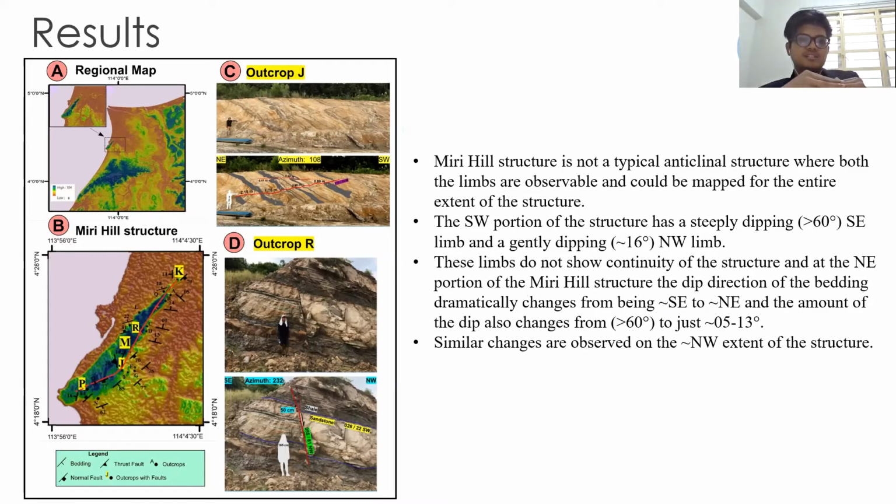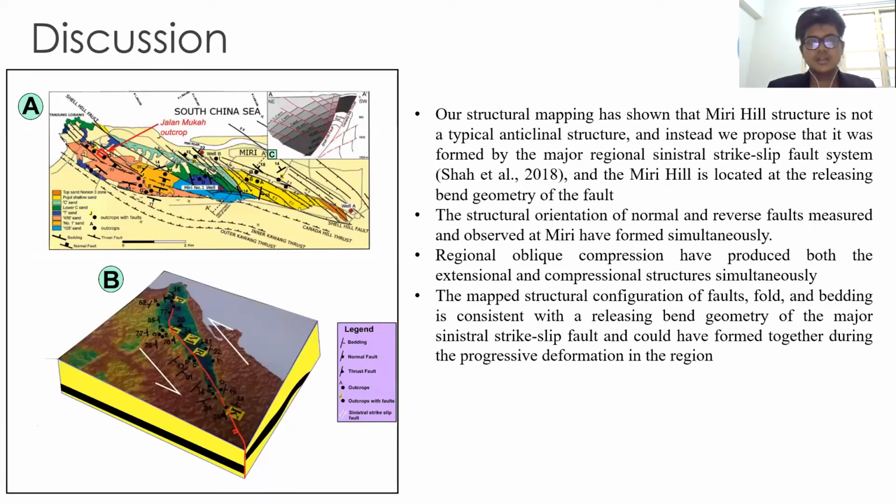So in our discussion section, we have shown what these faults are. And in our discussion here, as I said earlier, we have come to an understanding that it is not a typical anticline structure, and instead we propose that there is some amount of influence from the major regional sinistral strike slip fault system that was mapped by Shah et al. in 2018.